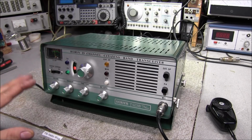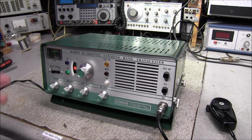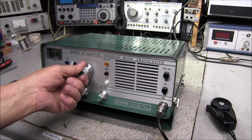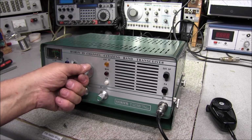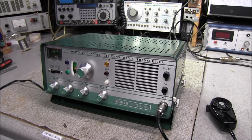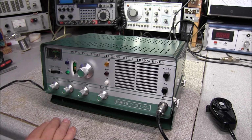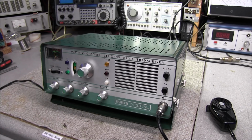You know, some models of these 23 channels, you know, this is 23 channels, and you got what's called RC channels. And I think it was either in between 21 and 22, you can play with it. Or it's either 23 and 1, but you can play with it and it would engage 2 crystals at a time, and it would actually pick up one of the RC channels. Something we learned years ago about these things.